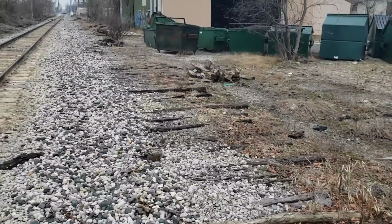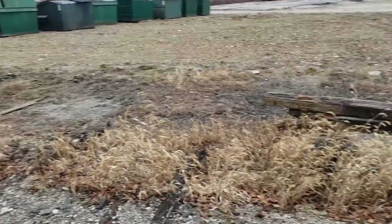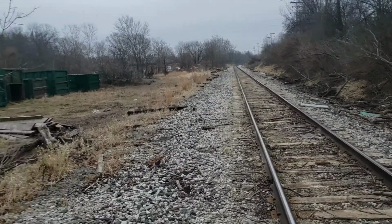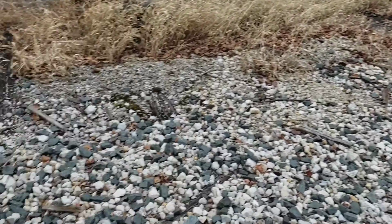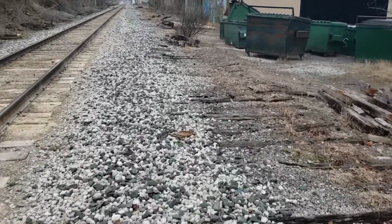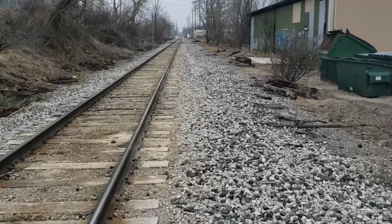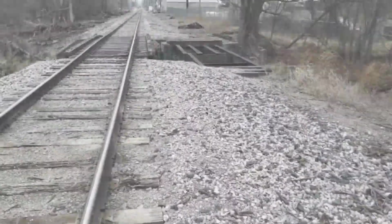Another pretty interesting thing through here is this all used to be double tracked, and where it split off back there, obviously the spur went over here to this industry, but then the second track ran down through here, and you can still see the old ties in place through here. And then when we get up here to this little bridge, it was actually set up for two tracks across it. I'll take a quick video up here too.